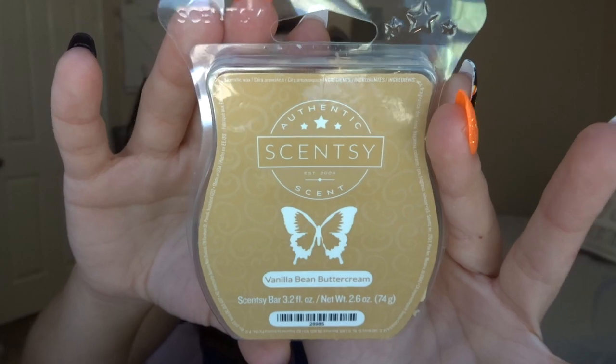And then also I tried to get through some wax melts. So I did get through 3. The first one is Vanilla Bean Buttercream from Scentsy. Amazing scent. Beautiful throw. Absolutely love it. It's awesome. We'll definitely be picking it up again.